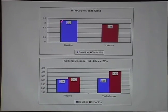New York Heart Association functional class improves. How far you could walk, their walking distance improves 8% with placebo, 28% with testosterone. So adding testosterone to drug therapy in patients with heart failure gives you a benefit.